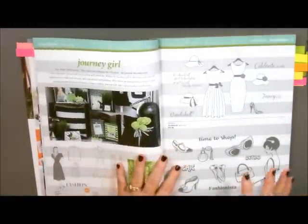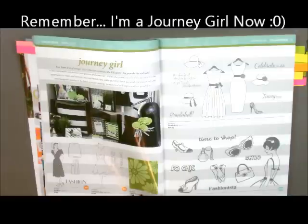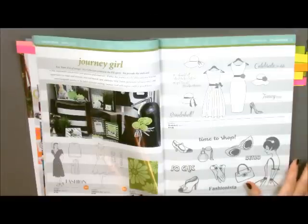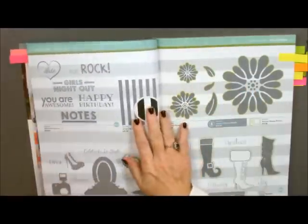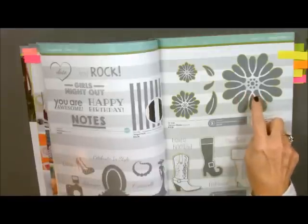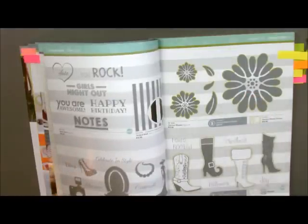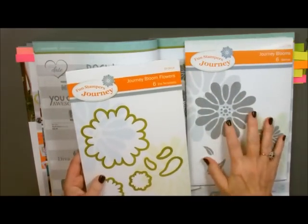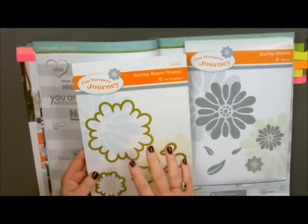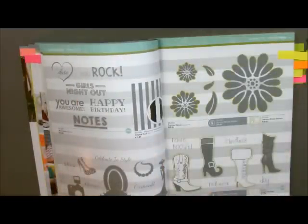Now this one, the Journey Girl collection, is my favorite. I just absolutely love it. And you're going to see that their signature color is green and orange, and everything that pertains to them is green and orange, and it also has a stamp set that goes along with it, which is the Journey Bloom set. Now let me just show you the Journey Bloom set, which is right here. It also has this one right here, the stamp set, and it also has a coordinating die to go along with it. Now let me just explain the dies in here.